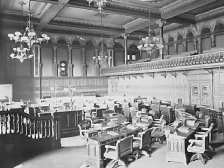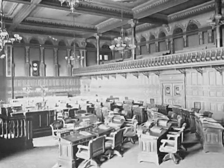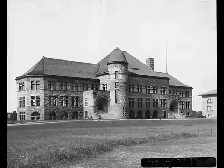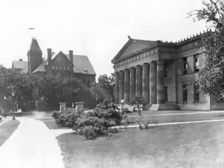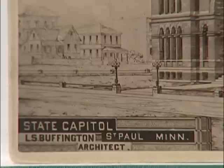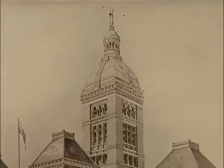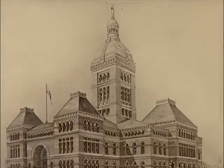Inside, the legislative chambers and governor's office were decorated with elaborate woodwork. Although Buffington designed many fine buildings in the Twin Cities, including several buildings still in use at the University of Minnesota, his design for the state capitol was not one for the ages. In the words of architectural critic Larry Millett, this building was Buffington's lemon.